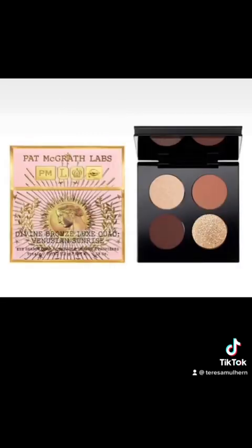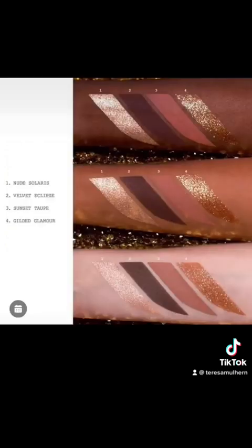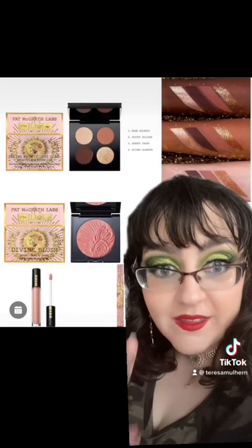But obviously we're going to have to talk about that eyeshadow palette. I mean, it's safe, it's neutral, it's kind of what we would expect. It's the Divine Bronze Luxe Squad in Venusian Sunrise, and it's €59. Again, I feel like that's a massive amount of money for just 4 shades. And yes, they do look very pretty when they're swatched, but I feel like I could get something similar from a cheaper brand. I know there's lots of different bundles that you could potentially buy with this, but it's just not for me. I mean, there's a lot in that collection.